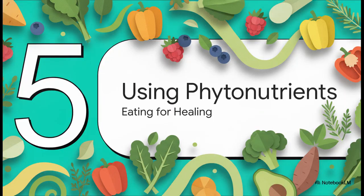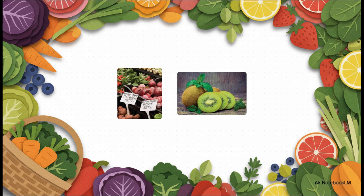Section 5. Powering up with phytonutrients and eating for healing. While you're busy removing all those triggers, you're actually replacing them with a massive variety of vibrant, colorful vegetables and fresh fruits. This diet is absolutely packed with phytonutrients, antioxidants, and healthy plant fibers. These are the compounds that actively heal your gut, improve your stress response, and help your liver and kidneys flush out those stored toxins. We do highly recommend going for certified organic options, though, just to keep that toxic burden as low as humanly possible.